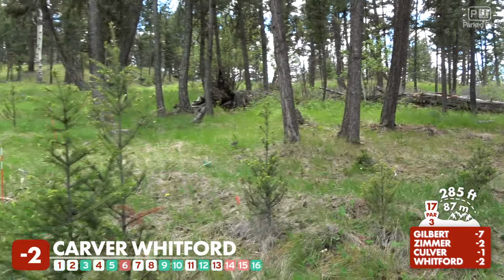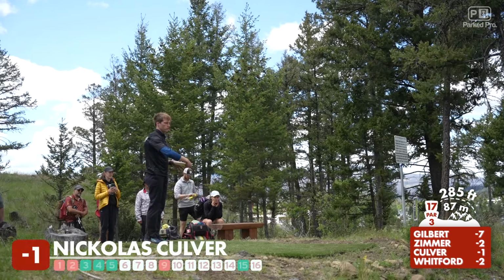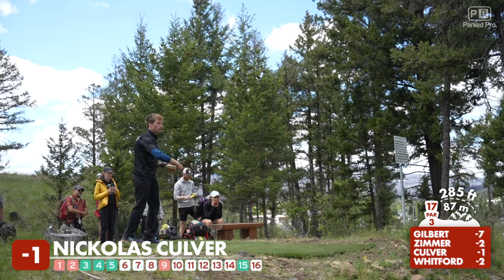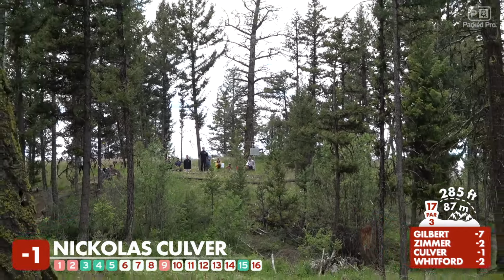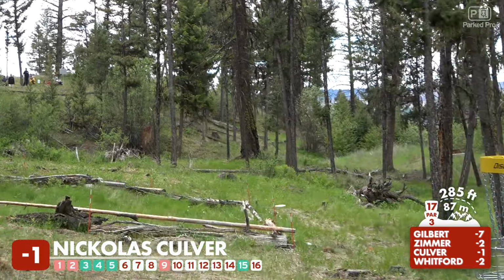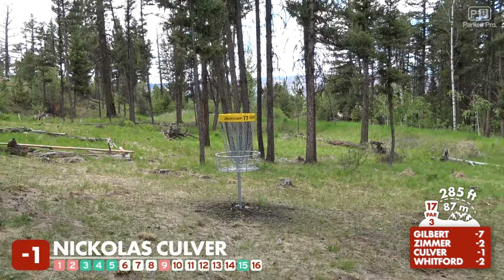Yeah, I don't think this is the most optimal play here, but I do think when you have OB and stuff, it is a great strategy to go to a comfort shot, and that is a shot that Carver throws so well. 100%. And this one is a little early out of his hand. No, it's still tracking towards the basket here. Just a little bit low.